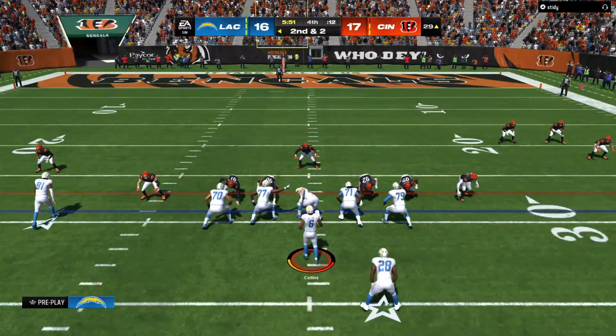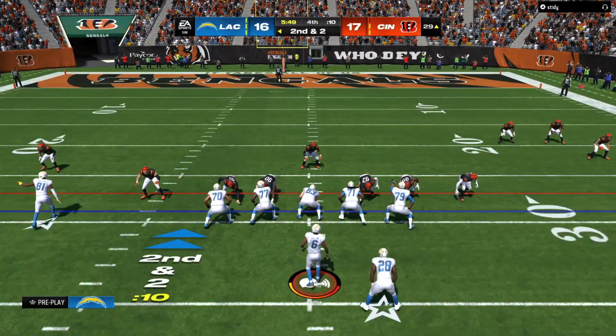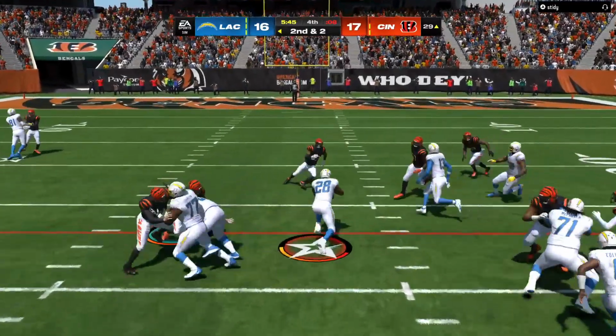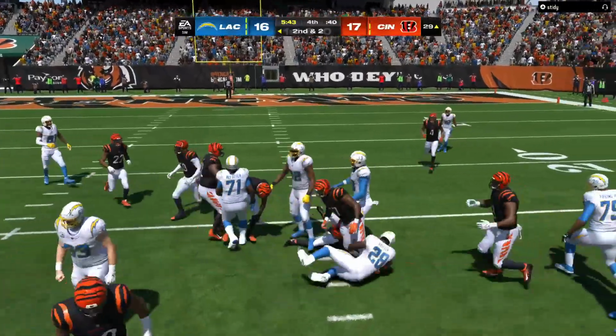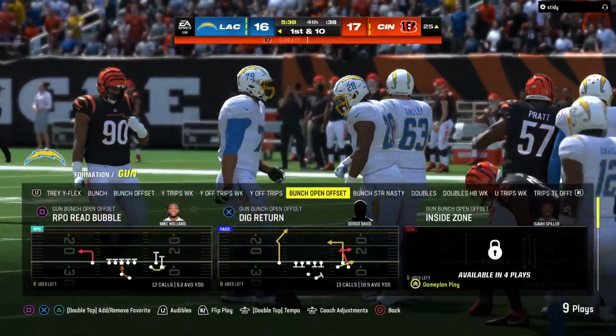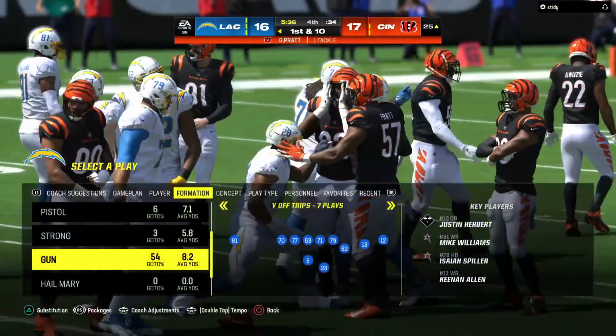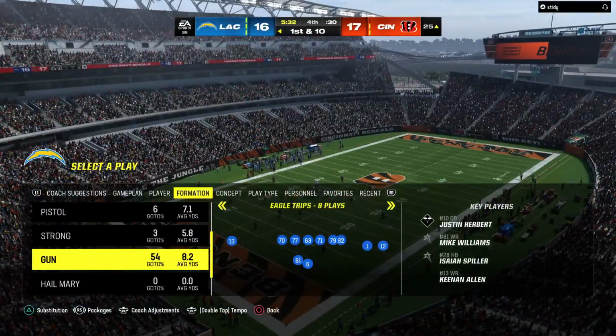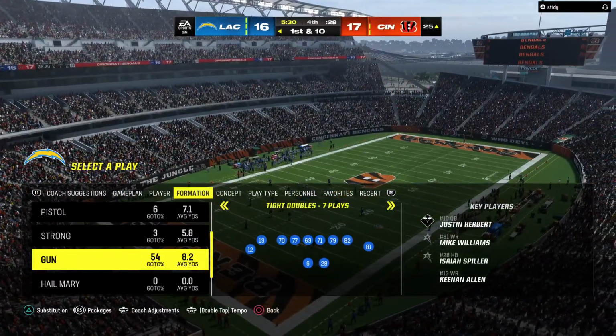Second and a couple. Hurry, hustle. They run behind center with Spiller. And he's able to get it down to the 25-yard line. 4 yards the pickup, first down. Not too many more ideal situations than 2nd and 2 in order to try and pick up a first down. They ran it and picked it up.